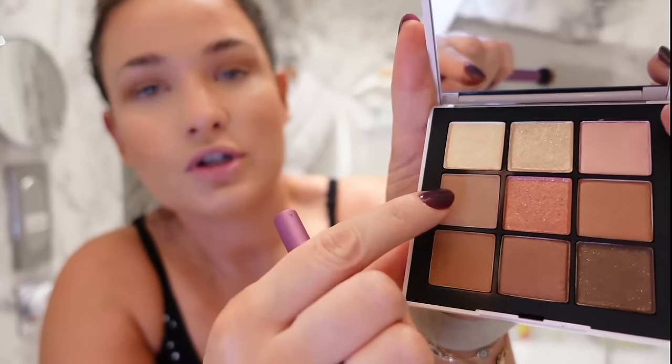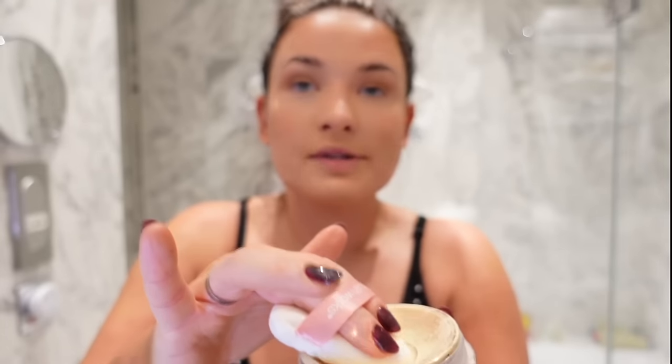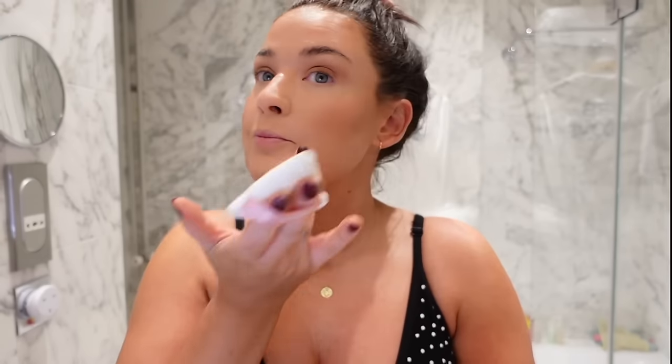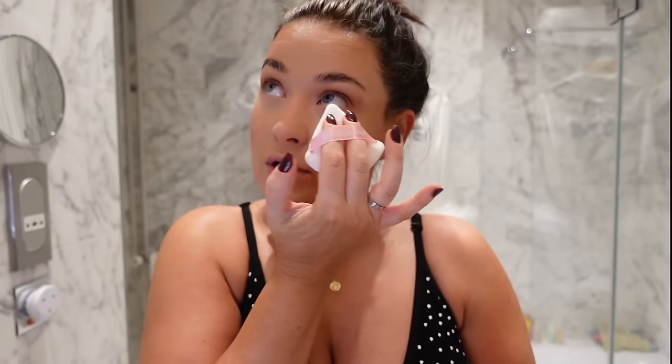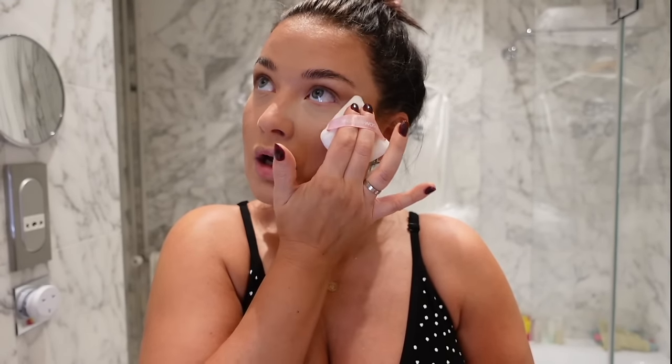I just end up looking like Amy Winehouse. This looks really nice. Using this one, which I don't know what any of them are called, but I just think this is such a nice palette. I'm going to put this on next, which is Hourglass, the Veil Translucent Setting Powder. Lou says to let the product sit for a little while, and then I have to look up and just dab where my under eye is and keep looking up. Don't tilt your head back, just look up.